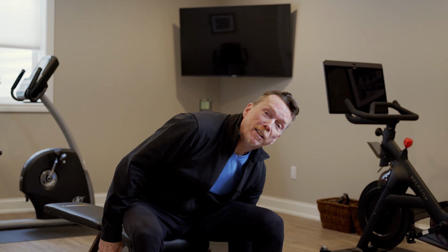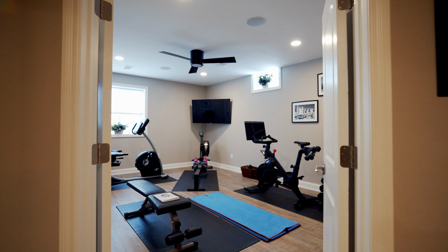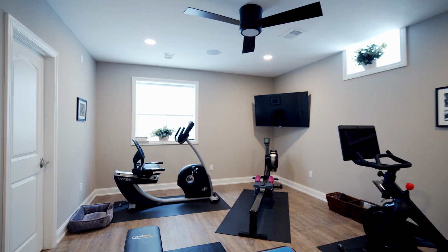With good food comes good health, and you'll find yourself in the peak of it in your personal wellness area. From biking and rowing, weights to yoga, this home has the very best equipment for every level of fitness and a bathroom attached for your comfort.